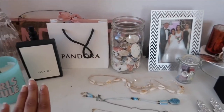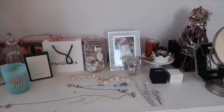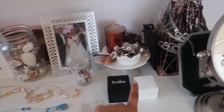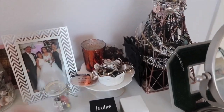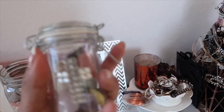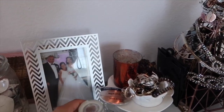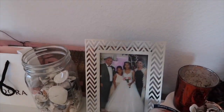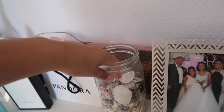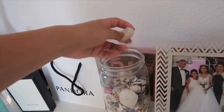And then I have a bunch of jewelry right here. Necklaces, earrings, and right here I have my two favorite rings in there. I have this little glass container with some crystals, a photo of my family and I from my quinceañera, and then this little mason jar with some seashells because I wasn't lying when I said that I collect them.